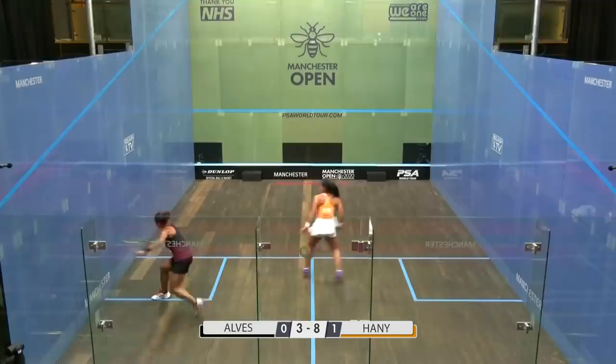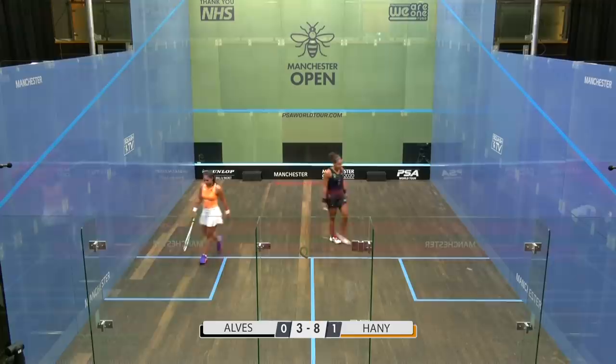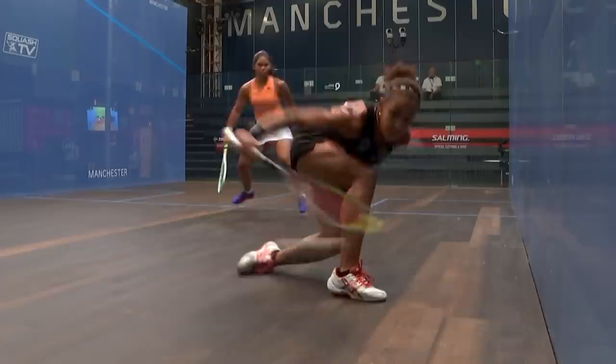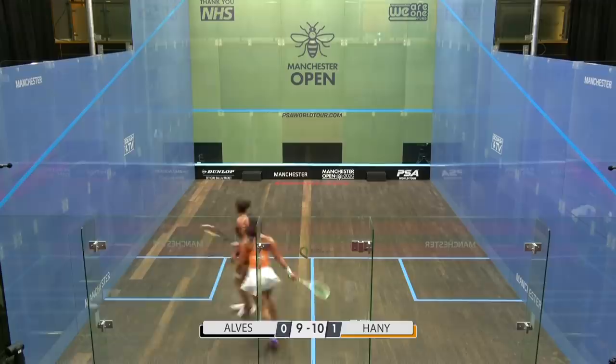Hand out, 4-8. Nifty little trickle boast there. And you'd have been proud of that one, I think, Vanessa. Seen you play a few of those. Just any kind of boast, really. Coming from Alves in the second half of this game.